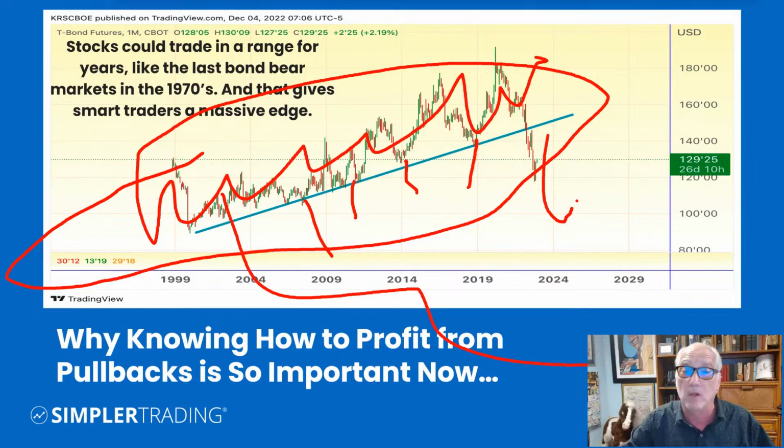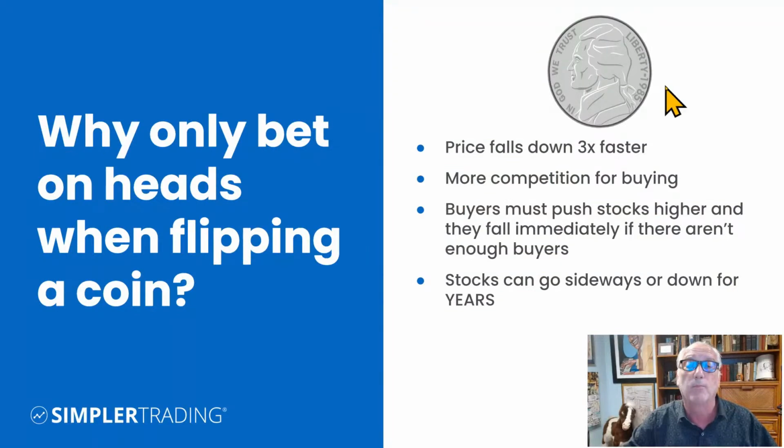Doesn't mean you can't have a big old rally, but the key is that last time this happened, where the bond market went into a bear market, things definitely just sat in a range for years. So right now, when you're spoiled thinking you'll always get bailed out on the upside, heck, for 8 years back then, they didn't.